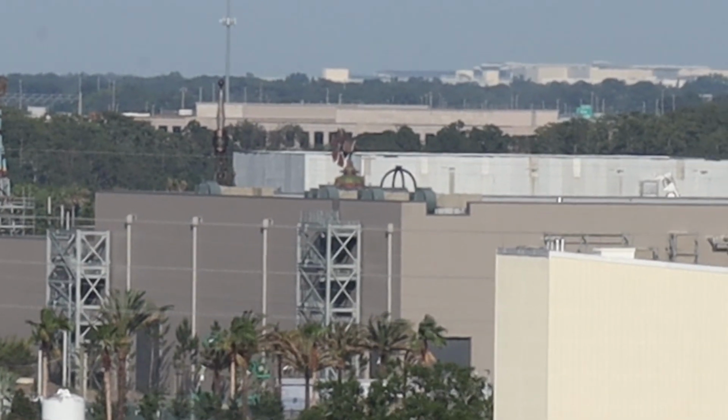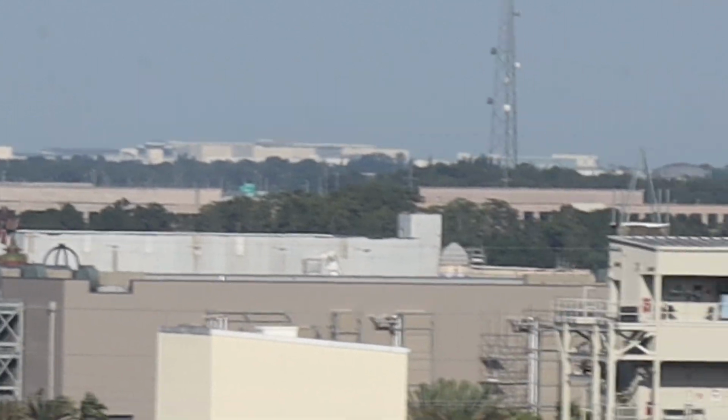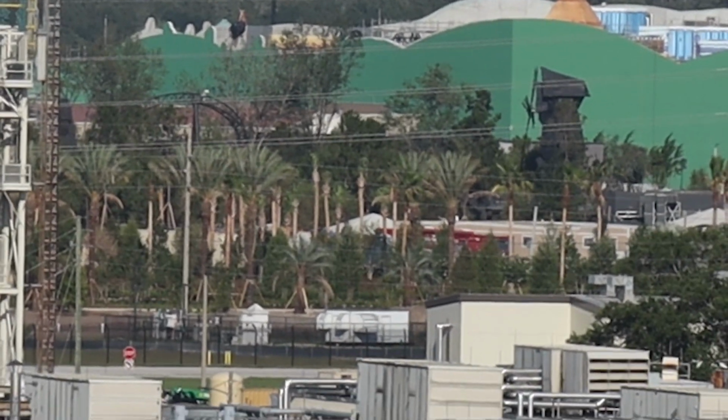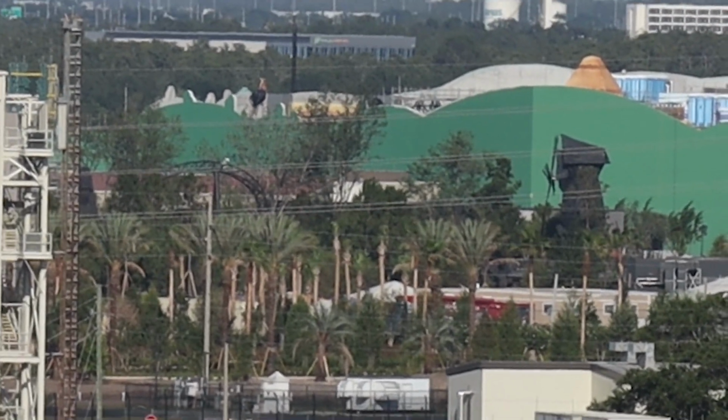Center screen right here, you can actually see the windmill in that Dragon's Lake as well. As we pan around, you can see the top of the castle for monsters, and you can see what seems to be the spinning coaster and the little shack with the windmill on it.